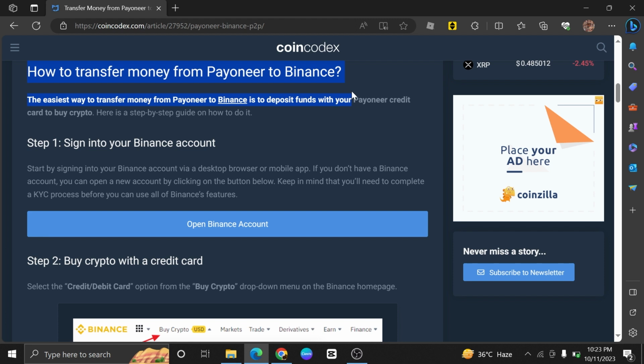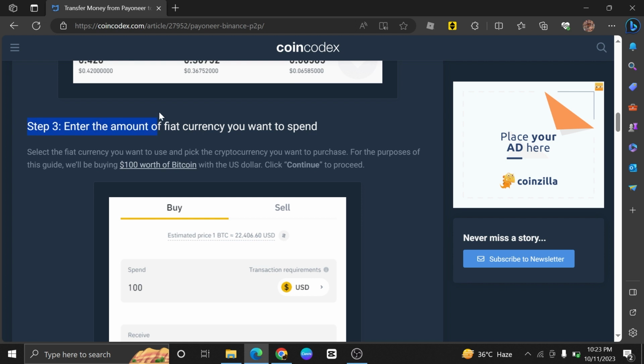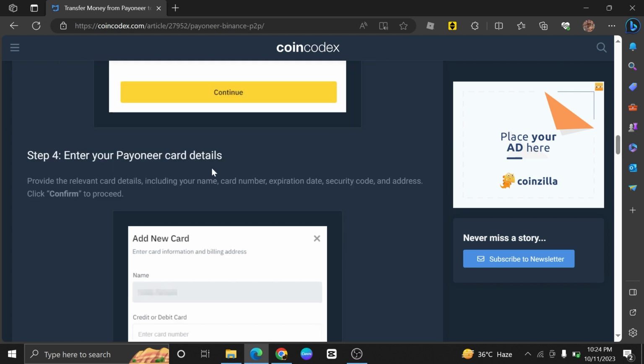Here, the simplest way to do this is to deposit funds with your Payoneer credit card. First step is to sign in to your Binance account. Then, next step is to buy crypto with a credit card. Now, enter the amount of fiat currency that you want to spend. Next, enter your Payoneer card details.